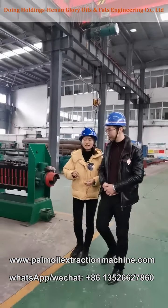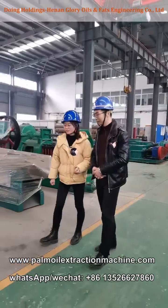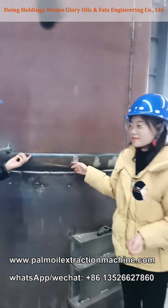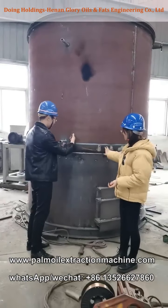The production line is in the sample room. I will show you later, okay? Okay. Look at this automatic weld. Yeah, the weld is very good. It is mass technology, right? Yeah, it's good.